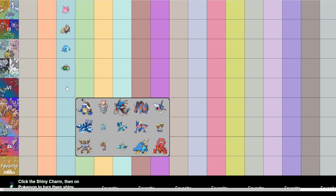Now, Generation 6. Obviously, we have Greninja. We have Primal Kyogre. We ended up getting Mega Blastoise, Mega Gyarados, Mega Slowbro, Mega Swampert, and Mega Sharpedo. All Pokemon that I already love all got Megas. It was an incredible generation for water types. Except for one. And that was the water type that doesn't even evolve into a water type. Skrelp.